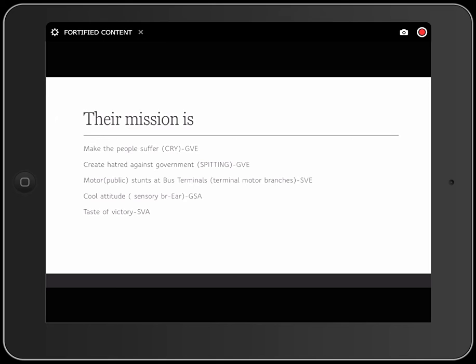So now again entering into our story, I am going to introduce you to one of the most villainous groups ever in the world. They are the Seven Samurai group. The Seven Samurai group has so many members. Their ultimate aim is to make the people suffer, create hatred against the government, and make motor stunts at the bus terminals, but still they are having a cool attitude. Finally, they will be having a taste of victory.